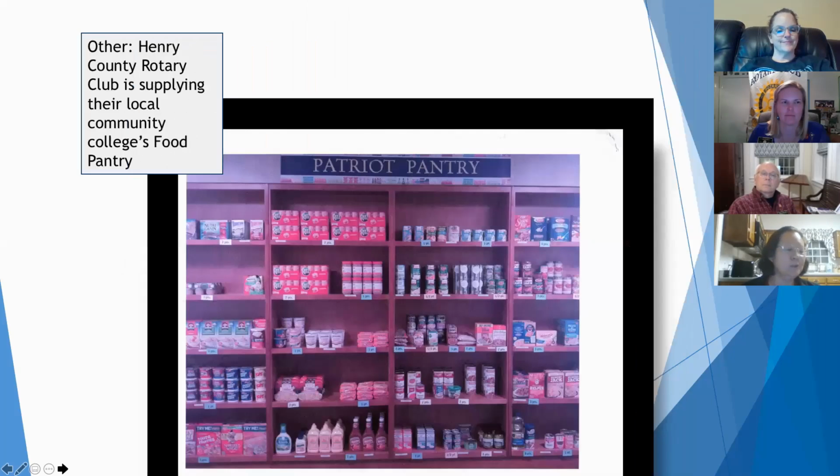girls. In this picture, you'll see the food pantry from the local community college, and this is a project done by the Henry County Rotary Club. Community colleges are kind of near and dear to my heart. I think they fill a very valuable need in our community. My son attends our local community college, and a couple things I think about with this picture.